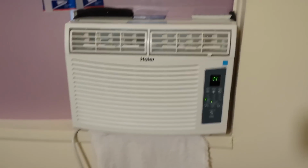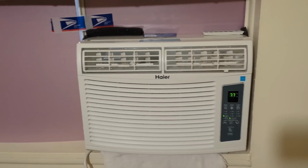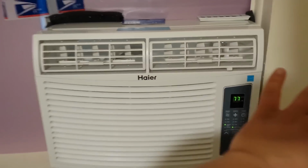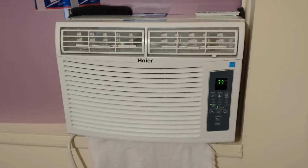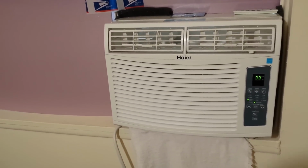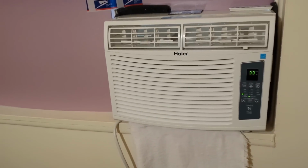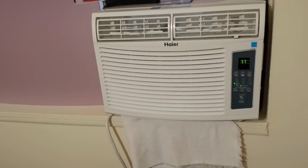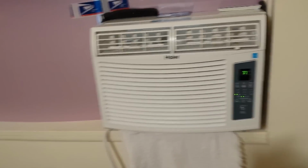So anyway, the unit still works great. I've had it in the window for a little over a month, and it still works great. The air is really cold. Right now, it is 91 degrees outside, and I have this set at 77. Depending on how hot it is and the time of day, where the sun is coming in the windows, it'll run for about 5 minutes, and then it'll shut itself off for about 5-6 minutes, and then do another cycle. So it's not that bad.